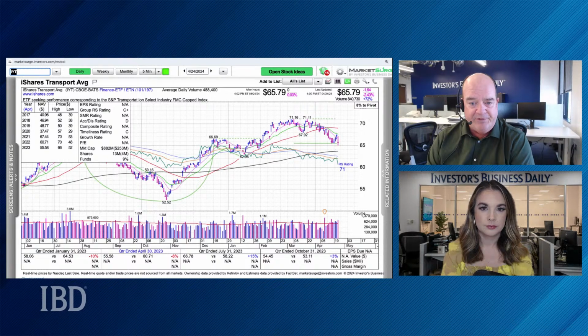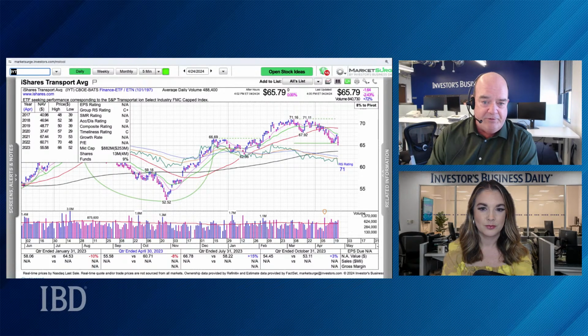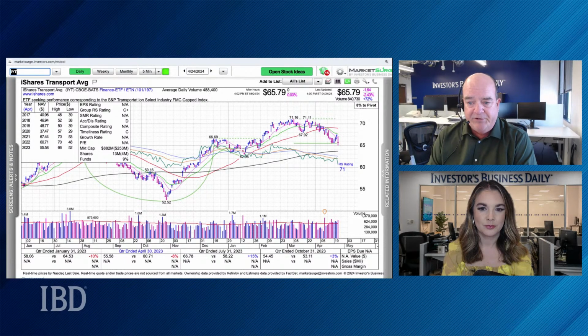When you see the transports acting so weak, obviously you've got this inverted yield curve. You still have worries about a slowdown for the economy this year. So to see the transports acting so weak is not a great sign for the bulls, but I just thought it was a noteworthy move lower today for this ETF, and it's trying to hold support here at 65.